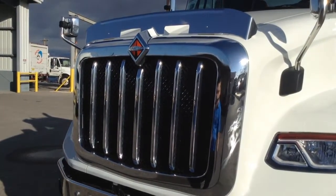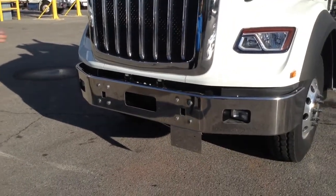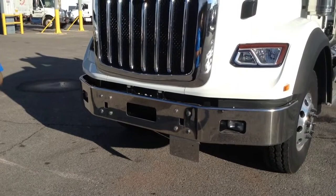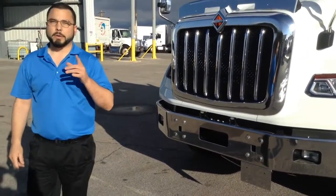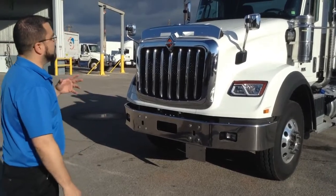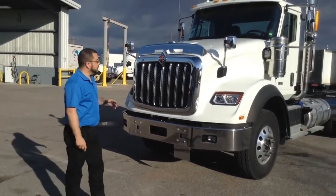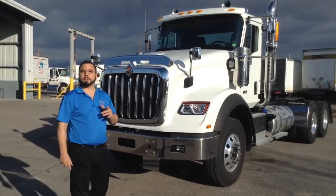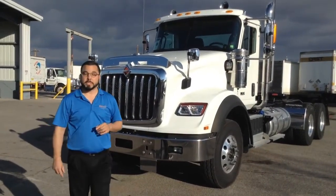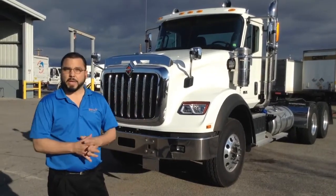Let's take a look at that bumper now. On this truck here, you got a place where you can put some tow pins. And if there were a tow loop there in front, that tow loop has a capacity of 150 pounds of towing. This truck comes with two different types of engines. It comes with our Navistar engine, which goes up to 475 horsepower. It also comes with a Cummins X15. That goes all the way up to 600 horsepower. So depending on what your application is going to depend on what you're going to need.